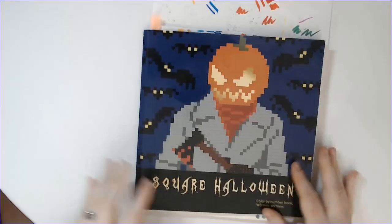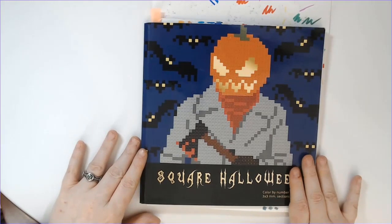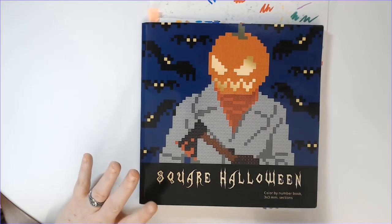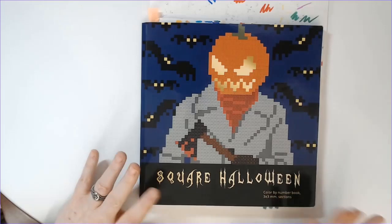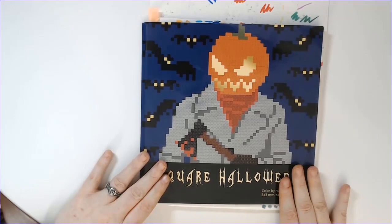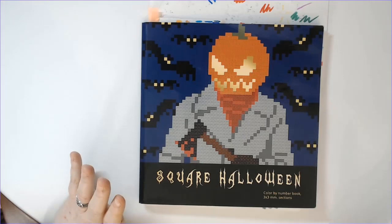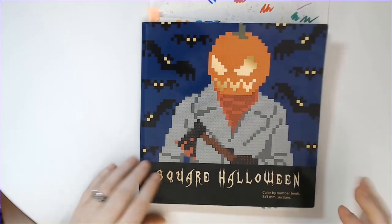my workhorse color by number. This was a Happy Mail gift a few months back, and I have a few of these from Belva Family. I just haven't really spent time coloring in them. It was right before I went on my trip in October, and I took this with me, and I just fell in love with it, and I'm already more than halfway through the book. I'm pretty sure I can finish it next year. But it just blew up. This was my go-to for something quick and fun and easy. I really enjoy using my water-based markers in here.